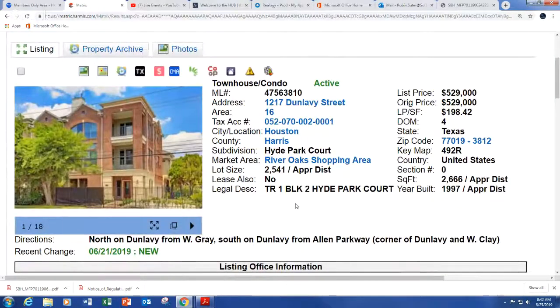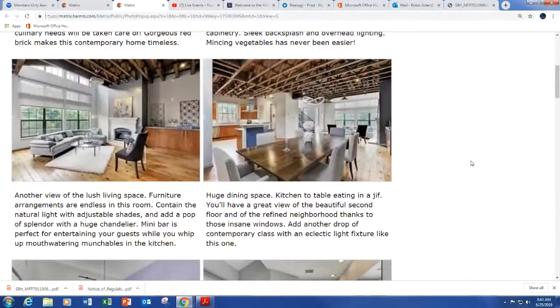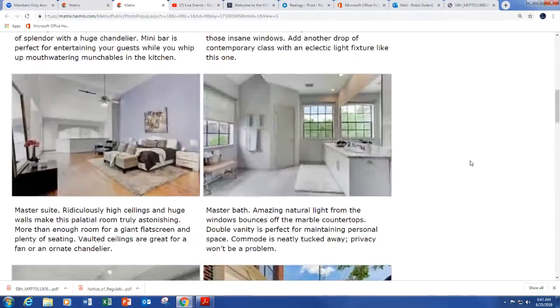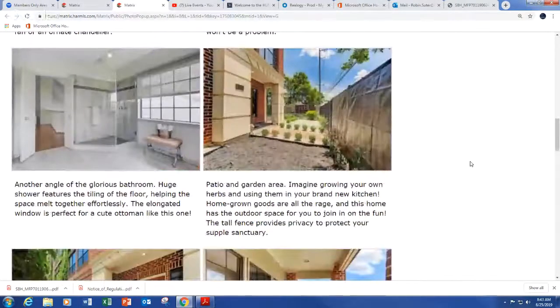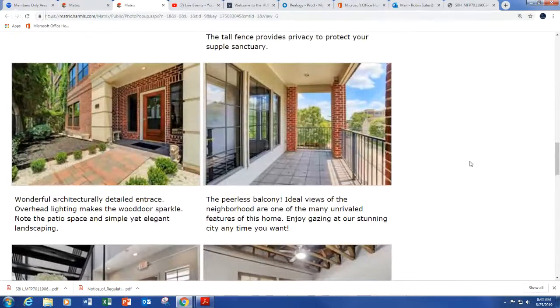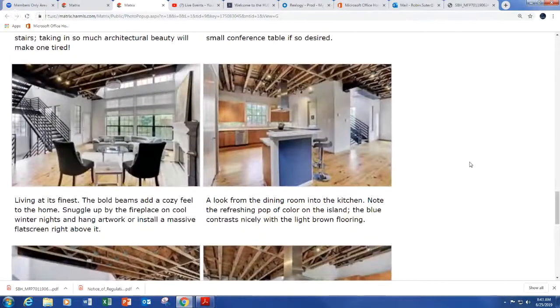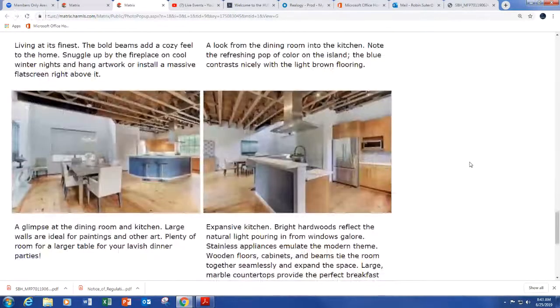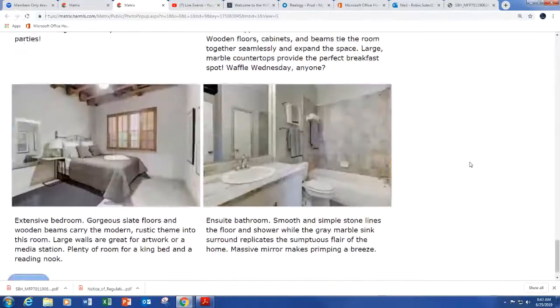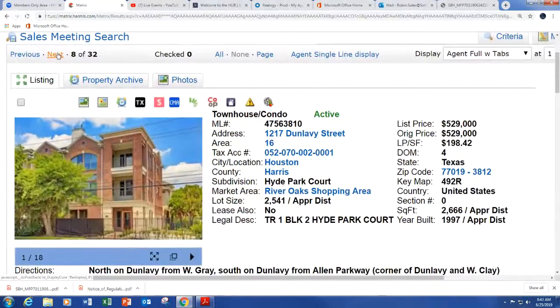1217 Dunleavy in Hyde Park, 529, Mike Spear. This looks like such a cool place. And Dunleavy's a busy street, but I went on Google Maps to look at this. The driveway is humongous and it's on the side street. So you have a two-car garage and parking for at least three or four more cars. Nice. Right on the corner there. So it really makes a difference. You really do. Yeah.